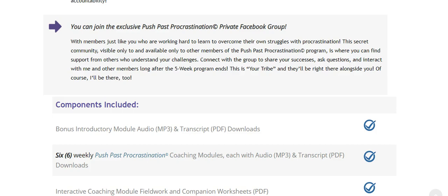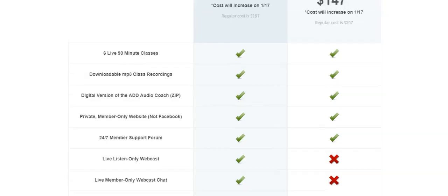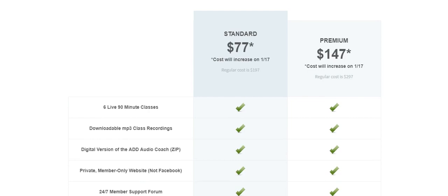Another thing to think about is the cost. And you're making an investment in a program, and some people will purchase the program, invest in a program based solely because it's a lower option price.